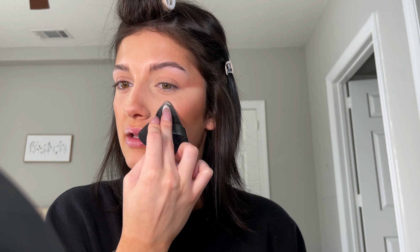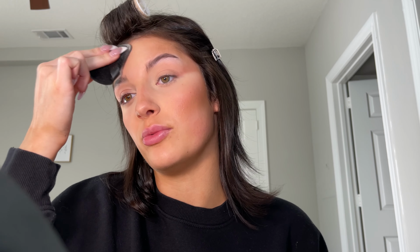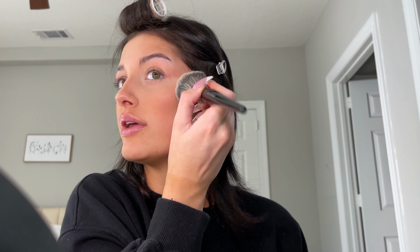Now I'm just gonna use this powder puff to set the places that kind of get oily a little bit. And then I'm gonna go in with a big powder brush and just do the rest of my face. That way we have a matte canvas to add powders to, because nothing annoys me more than having a cream base and just going straight with bronzer. Like that's so gross, it always ends up patchy. And just kind of go all over my face.